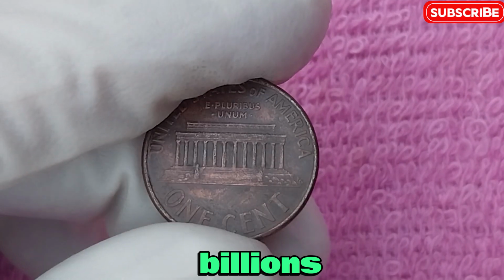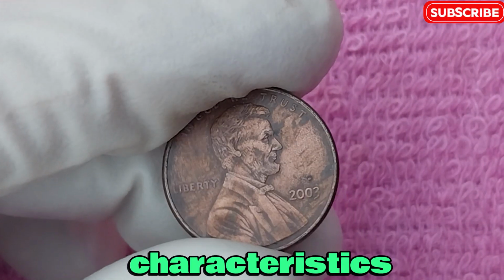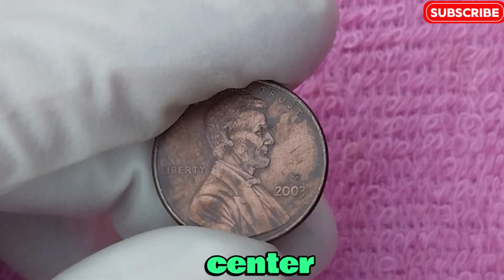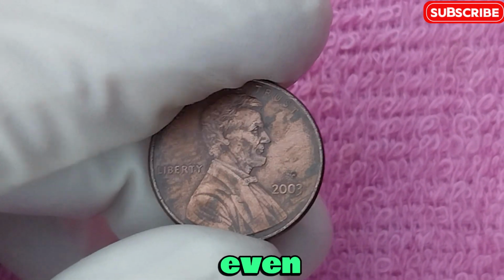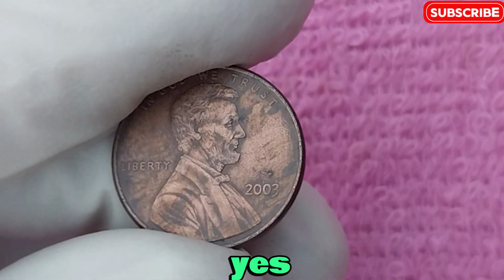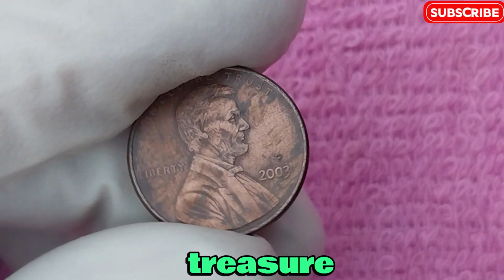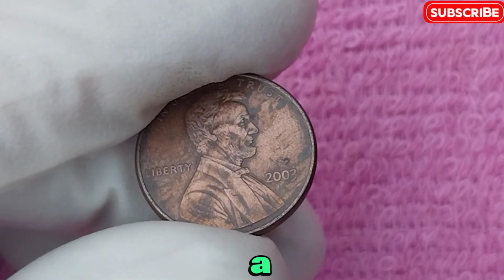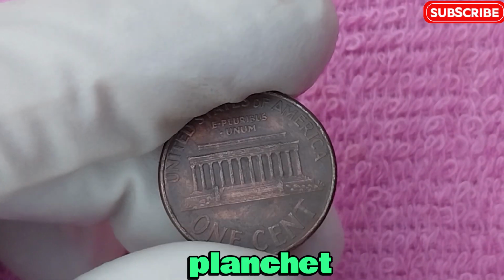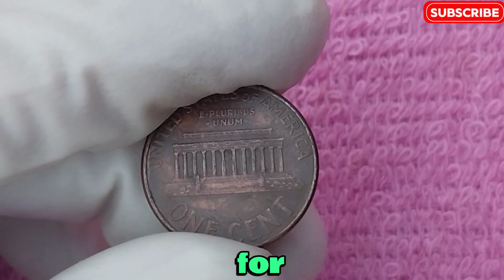Among these billions, a few coins possess anomalies, errors, or unique characteristics that make them stand out. Some have double dies, off-center strikes, broad strikes, or even transitional errors. And there's one particular coin, yes, one that has gained the attention of collectors, historians, and treasure hunters worldwide. A coin rumored to be an ultra-rare error coin, struck on a unique planchet with unparalleled quality, and reportedly sold in a private auction for $20 million.